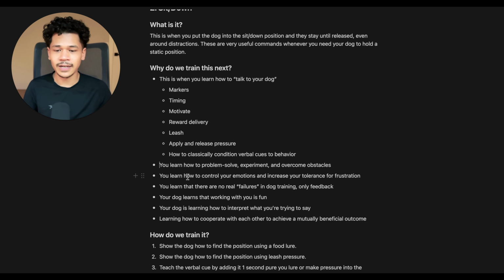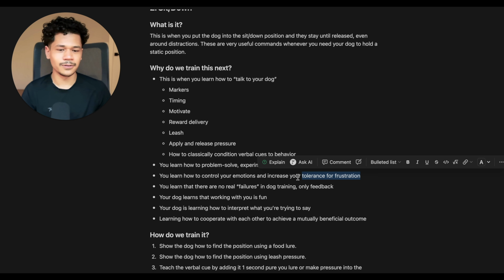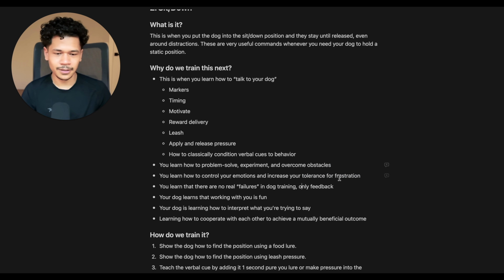You're also learning how to control your emotions and increase your tolerance for frustration, because this is a really big one. I think the biggest reason a lot of people quit training their dogs, they just give up and think they can't do it, is honestly because their tolerance for frustration is so low. Like they run into an obstacle and it's just, can't do it. It's just quit, can't do it. It's not gonna work. It's his breed. It's the age. Like they come up with some weird excuse, right?